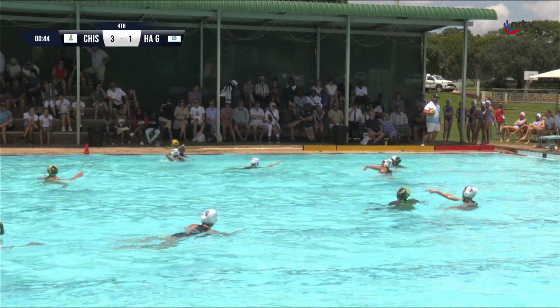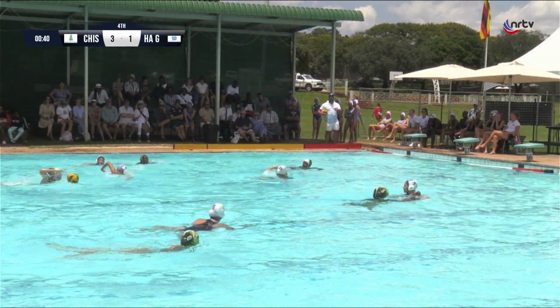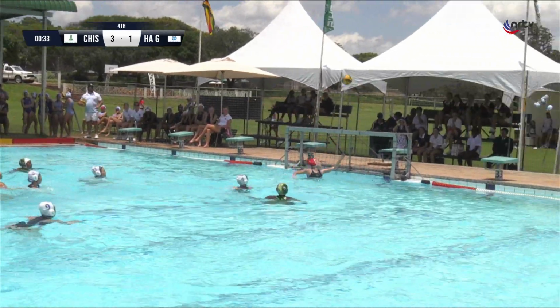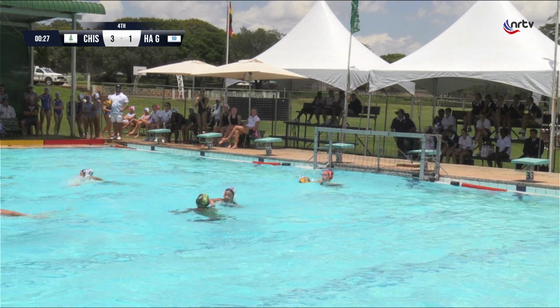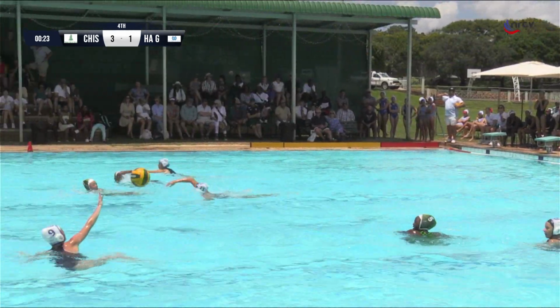Chisi with the ball. It's looking bright at the moment. 40 seconds left. Will they end with a bang and score a goal? Driving down the middle, the number four. And a big shot hits the crossbar. Peyton with a regather. Over to Kelly. Kelly with the ball, 25 seconds. I think the Chisi team is celebrating at the moment.